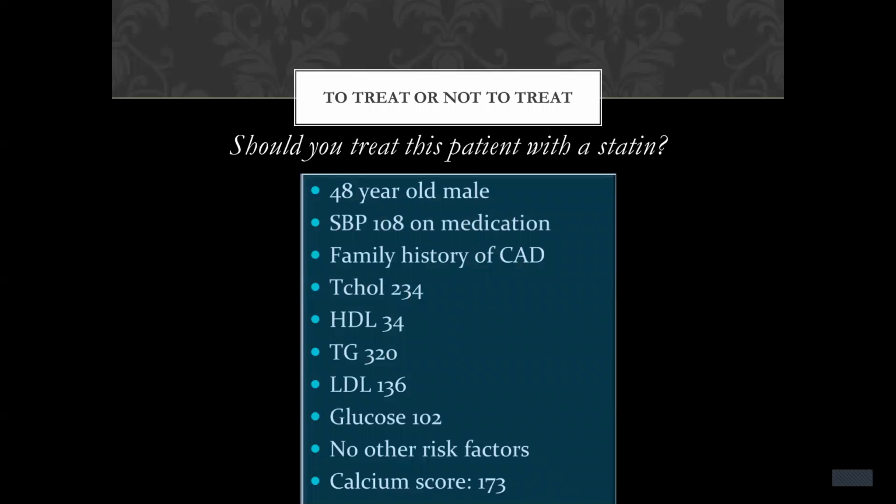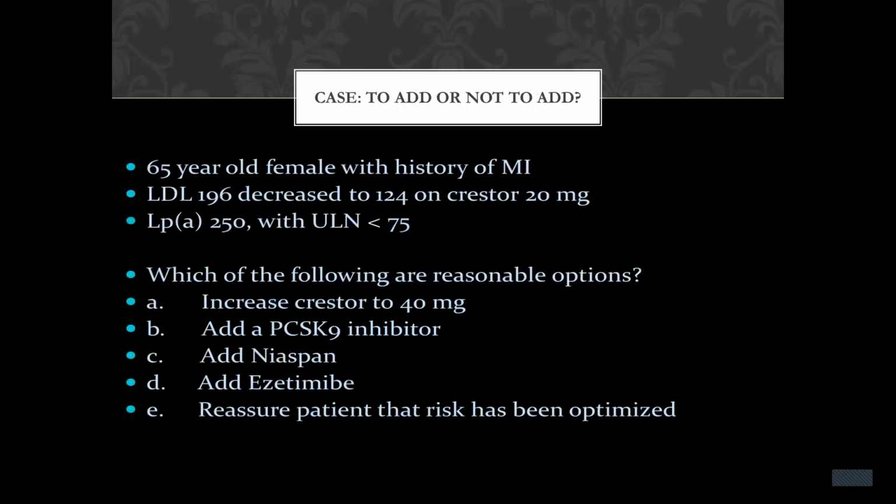So let's go back to our patient. We advised him, he has a bunch of risk factors and he didn't want to go on statin, but I want to convince him somehow to try to understand his risk better. And I told him, you know what? Let us get a CAT scan for your heart and see if you have any plaque. If you do not have any plaque, I can let you go without statin for a couple of years. And he had a score of 173. So of course we initiated statin.